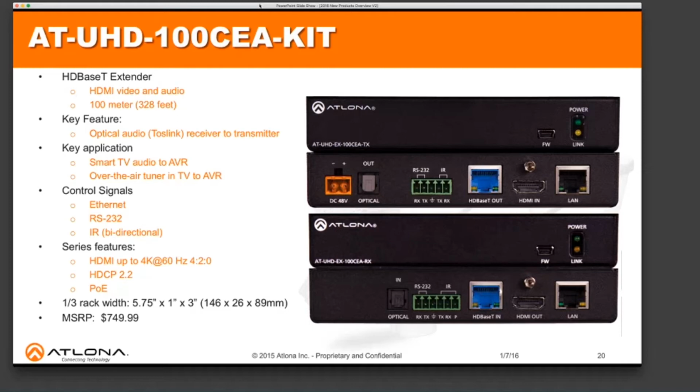So if you have HD-base-T installed, we can now send audio into the receiver. That's what the audio optical input's for on the receiver. It will then become embedded onto the category cable, sent down the line to the transmitter, where it can then be de-embedded, sent out the optical port into a receiver locally there, and then be used to drive some external speakers.